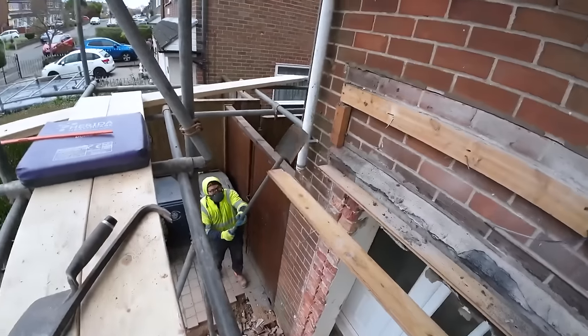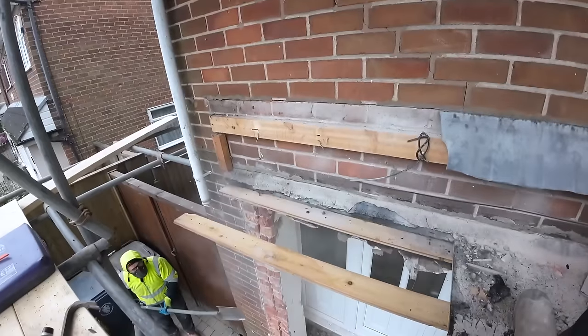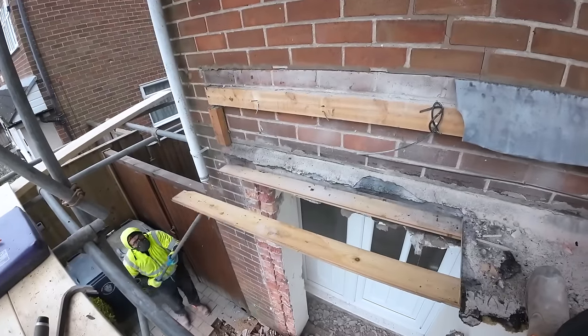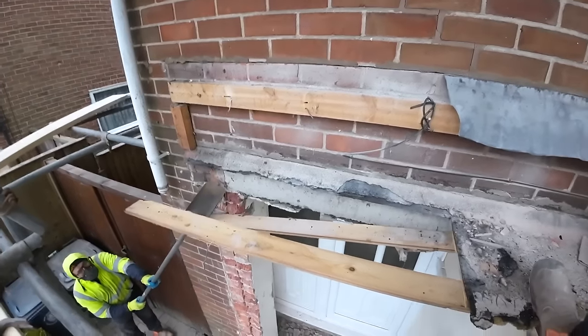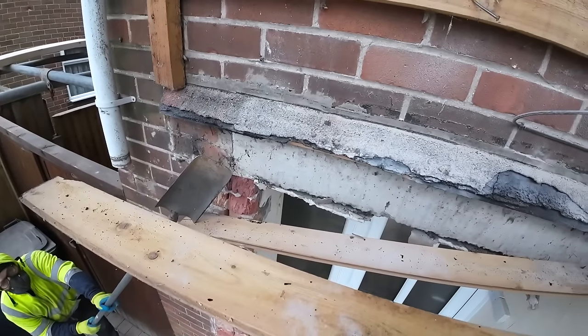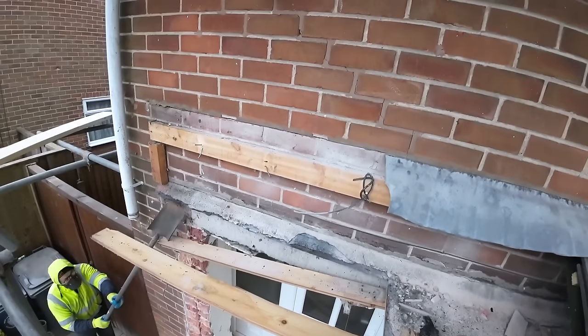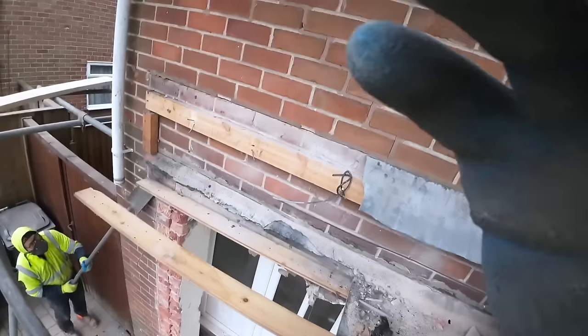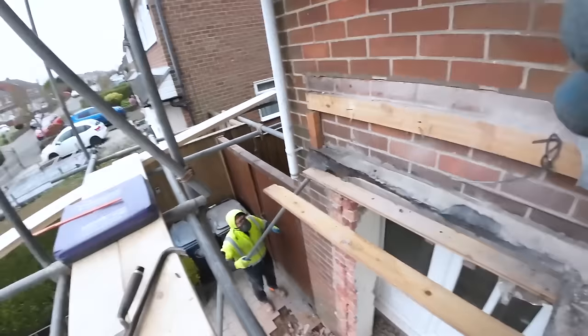You ready? Can you stop flipping them? That's quite a seating, isn't it? That's all the things in the house, isn't it? So obviously we're going to get some more in there, make it a bit more safe. There you go, so now it's a chopping trip.